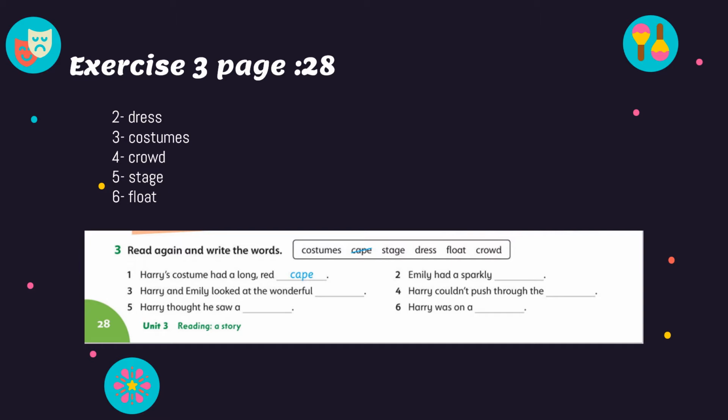A dress, it is a piece of cloth which is worn by girls. Float, it is a moving stage decorated with different colors. It has dancers on it. Crowd, which is a big number of people who are together.